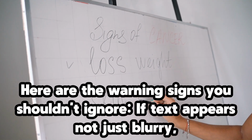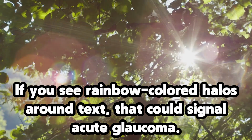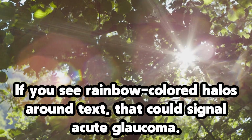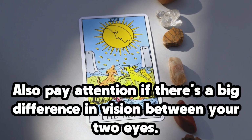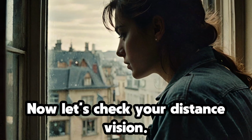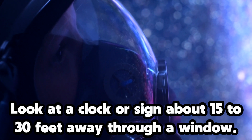If text appears not just blurry, but doubled, that's called diplopia. If you see rainbow-colored halos around text, that could signal acute glaucoma. Also pay attention if there's a big difference in vision between your two eyes. Now let's check your distance vision. Look at a clock or sign about 15 to 30 feet away through a window.